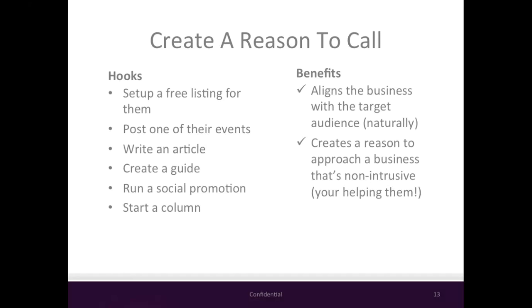Let them know you can set up a directory listing, walk them through the process, get them acclimated as though it's a tool that they can use, and then a couple weeks later, follow up. This is a great way to build engagement, and what you want to do as well, and this is more of a general statement, is you want to create both scarcity and urgency.